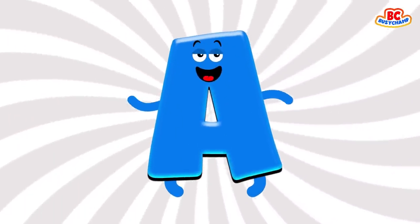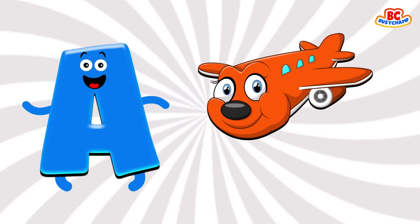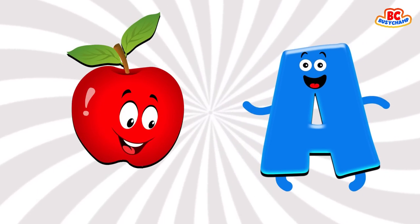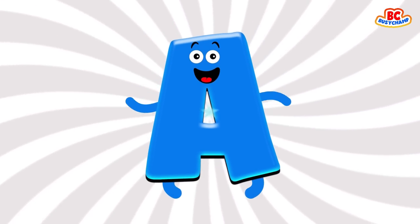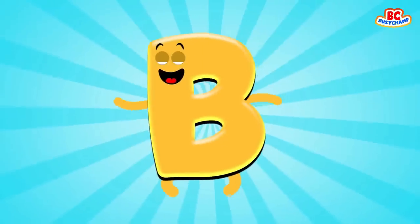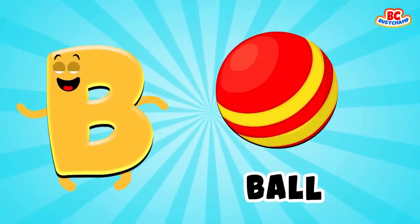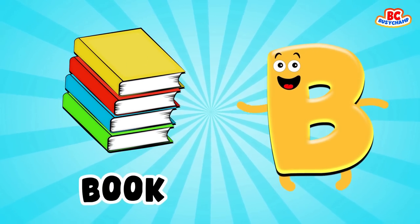Here comes the letter A. A says airplane. A says apple. Here comes the letter B. B says ball. B says book.